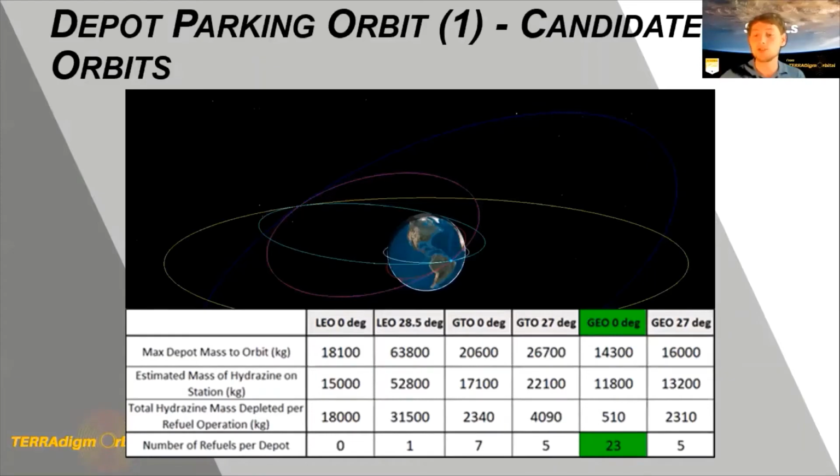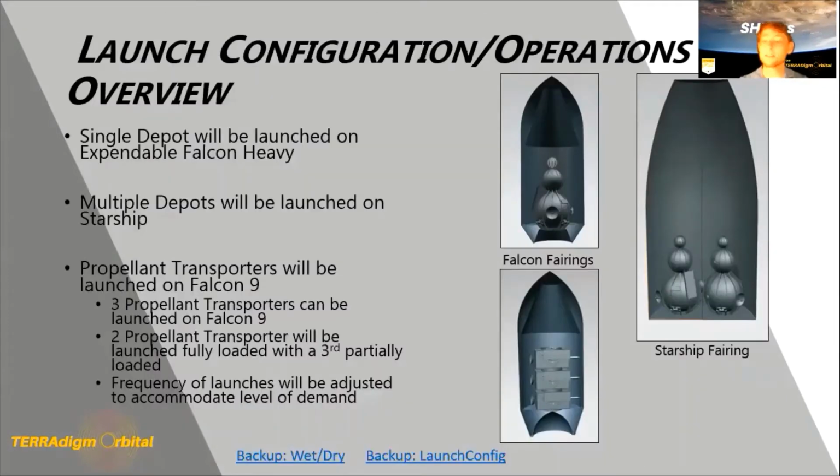As we can see, geostationary orbit, which is where the customers already are, represents the best parking orbit for the depot. In order to get these components to geostationary orbit, the Falcon family was selected for our launch vehicles because of their high reliability, high lift capacity, and low price.